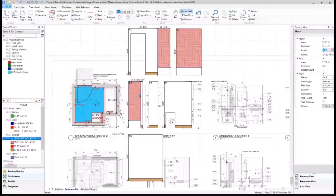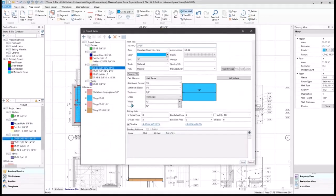We have our project item list and our product database here on the left side. Our product database has all of our products and all of our cost and pricing details within those. And then our project item list has those same details once we pull those products into the project. So for the CT30, if we double click on this, we can adjust our tile size, our sales pricing, our cost pricing. If we are buying this tile by the box or by the pallet or however we're buying it, we can check that as well, so we can order for the amount that's needed.